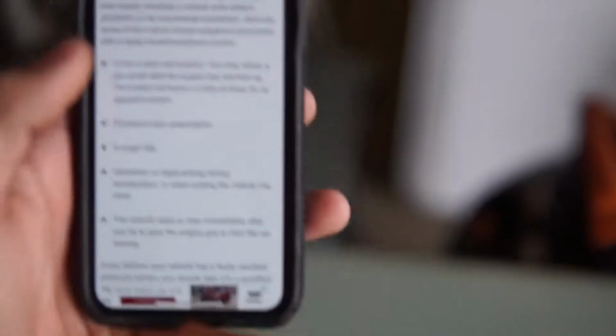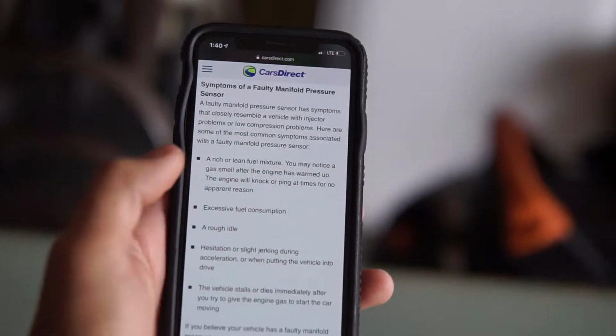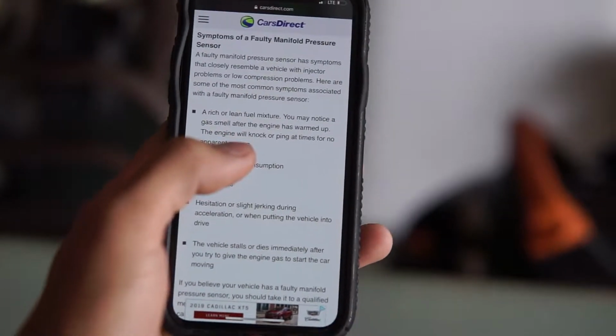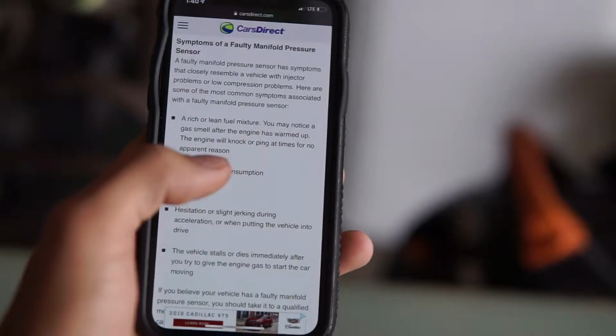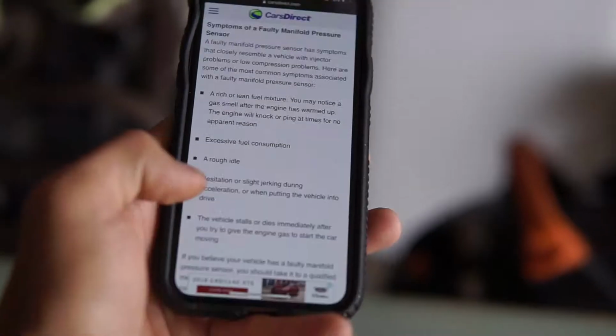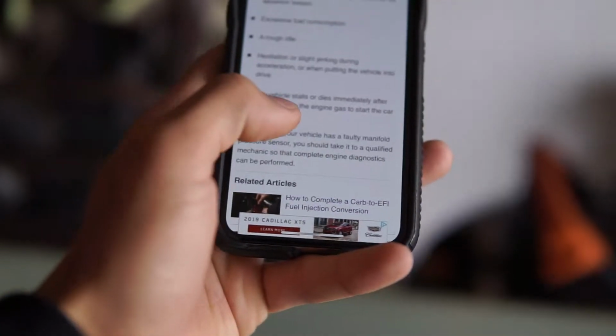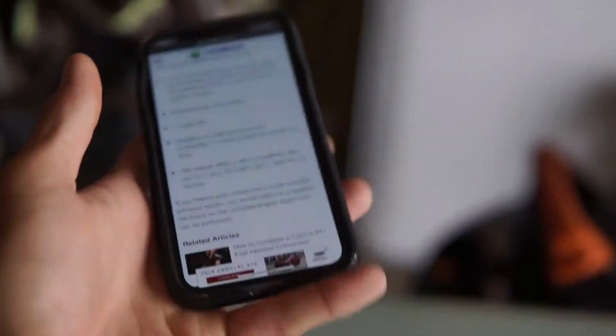So it pretty much had all the symptoms of a vacuum leak, but I'm pretty sure it is a faulty manifold pressure sensor. Look at the symptoms: running rich or lean, which mine was doing. I had the code P1072, I think it was. So it was running lean, a rough idle, which I was having, hesitation or jerking, which I was having, and the vehicle stalls or dies immediately. I was having that, obviously.